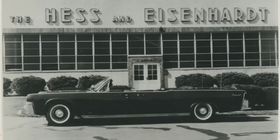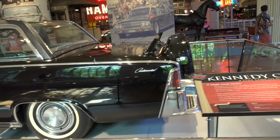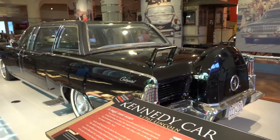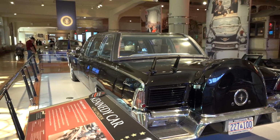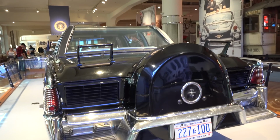Alterations were done by renowned customization company Hess and Eisenhart, increasing the car's weight, safety measures, and value. The conversion cost around $200,000 back then. What you got for that kind of money was that it was extended, received third-row seating, a retractable standing platform for the Secret Service agents, retractable roof, a radio telephone, fire extinguisher, and first aid kit, among other things.